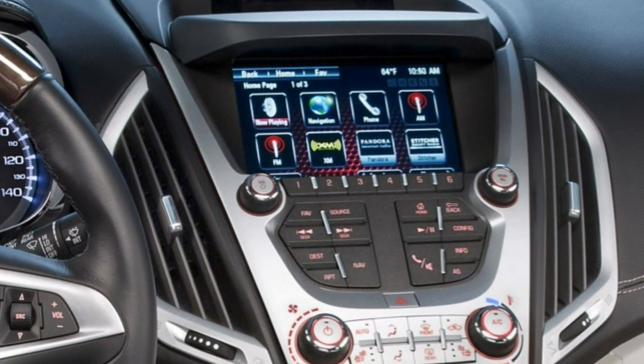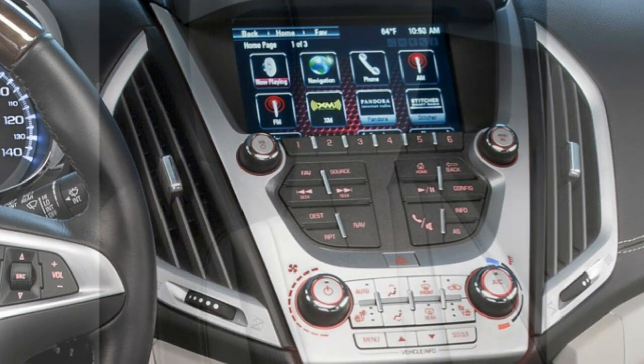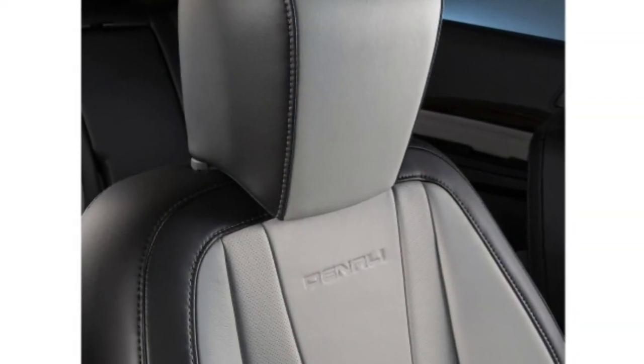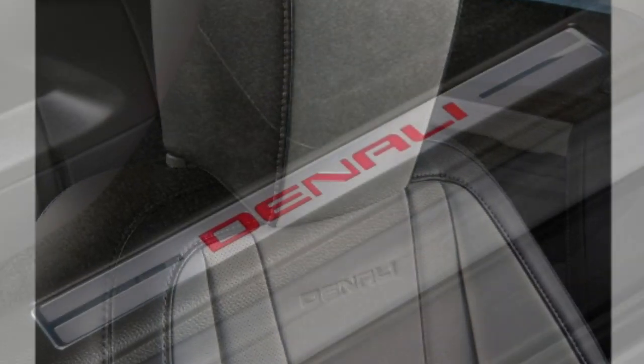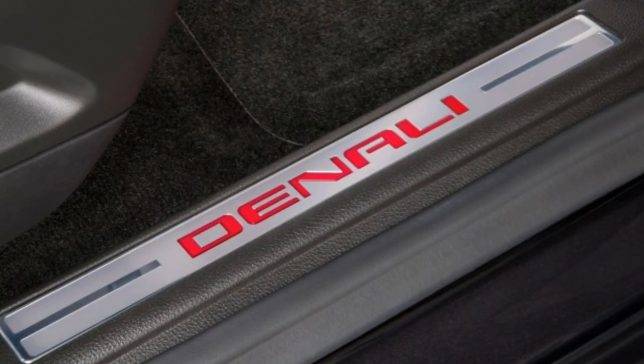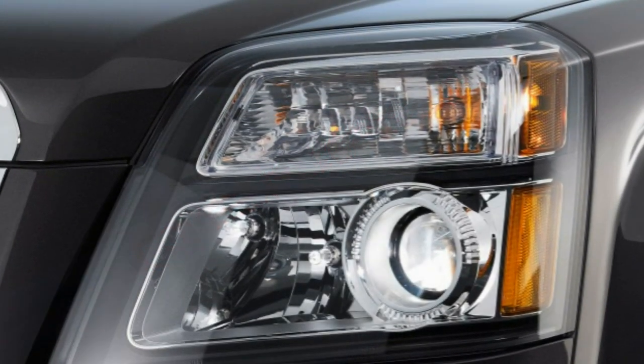Crossover SUV shoppers just can't quit the strong-selling 2017 GMC Terrain. But the current generation Terrain is now in its 8th year on the market, and every major rival has received an overhaul during that stretch. How does the Terrain stay in the game?